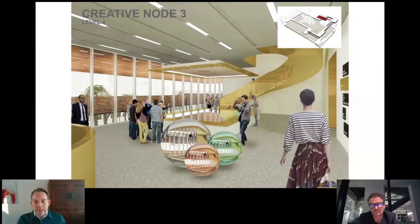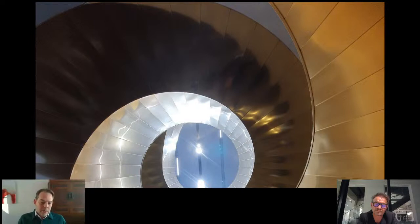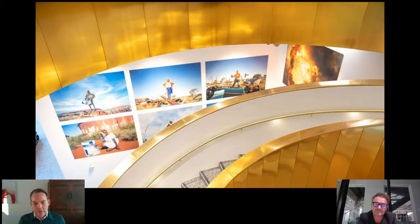One of these creative nodes is this lantern between Hackett Hall and the vertical circulation boxes of the city galleries. And here you see that lantern ceiling from Hackett Hall coming up, but you also see on either side the vertical circulation by stairs, which occurs 3 times in the building and makes a direct connection between the different levels. These circular stairs are made in such a way that they connect the levels seamlessly and actually connect the stories and the routes. They also have places of rest and reflection in them, and they have the stories that are told in the exhibition boxes next to them, so that you're introduced to what you're going to see next.